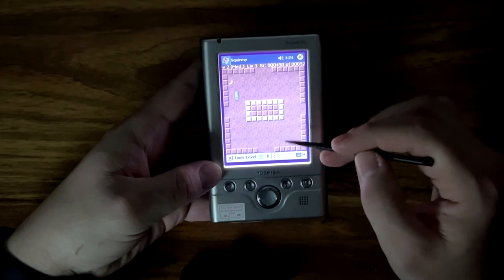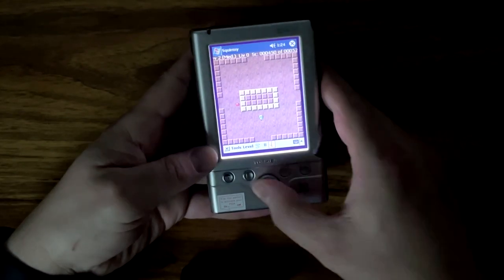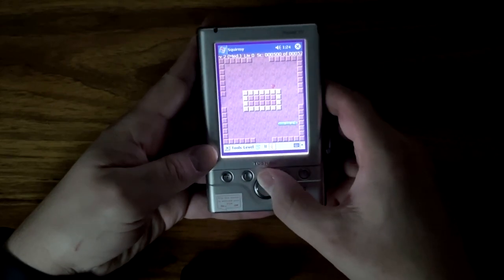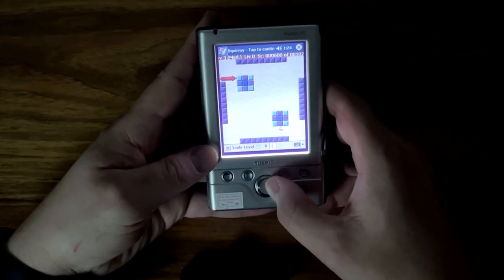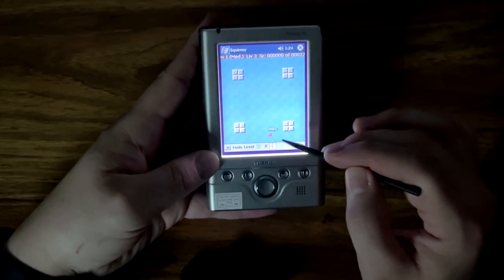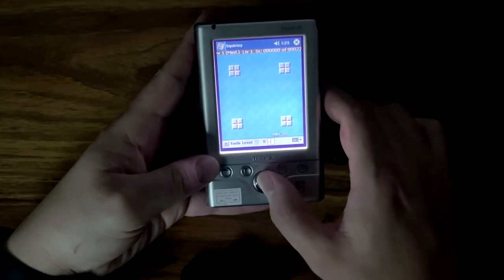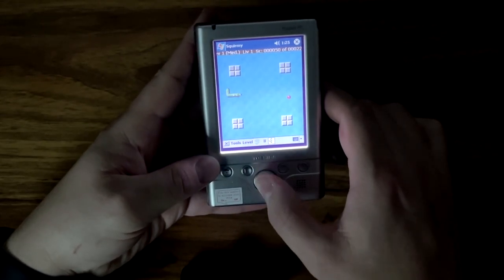I really enjoyed playing Bejeweled, and I even had the trial version on my Pocket PC back in the day. Squirmy, it was alright too, especially since I haven't played Snake in ages. But to be real with you guys, it's just more enjoyable on an old Nokia.